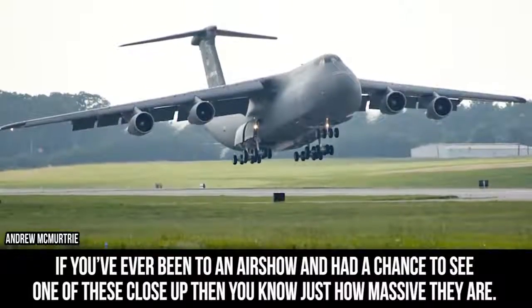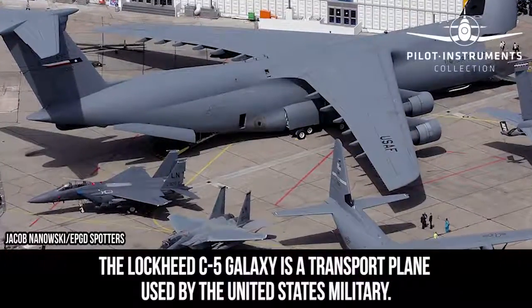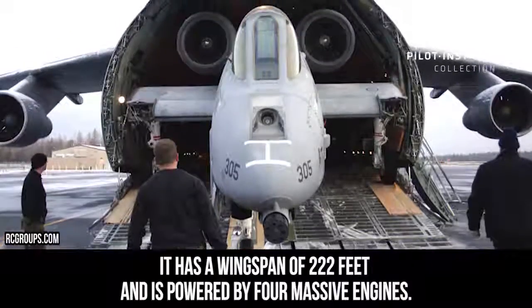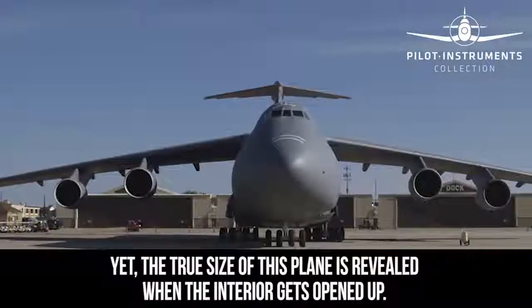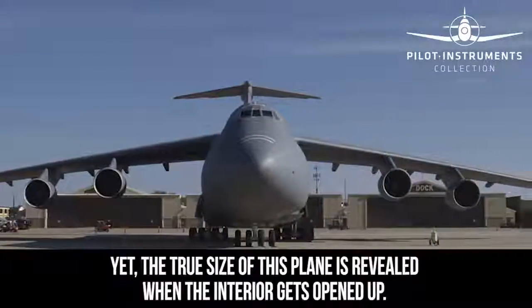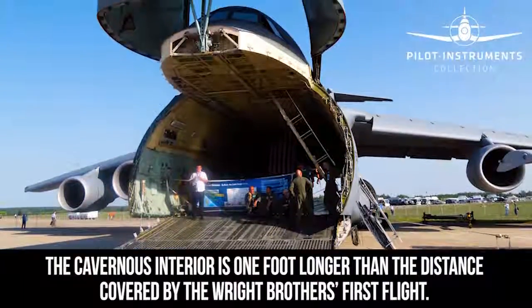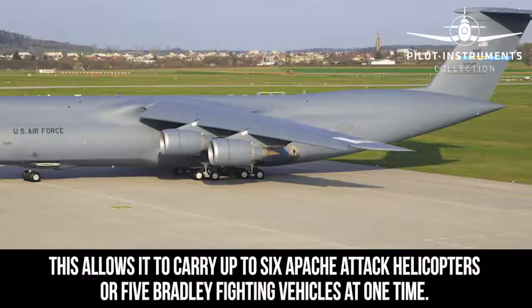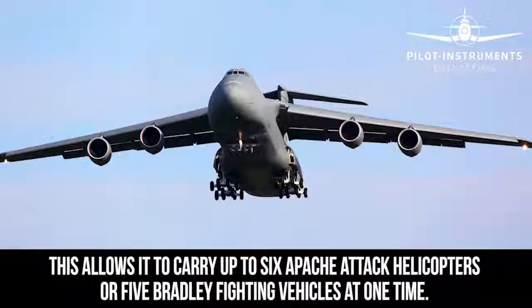Lockheed C-5 Galaxy. If you've ever been to an air show and had a chance to see one of these close up, then you know just how massive they are. The Lockheed C-5 Galaxy is a transport plane used by the United States military. It has a wingspan of 222 feet and it's powered by 4 massive engines. Yet the true size of the plane is revealed when the interior gets opened up. The cavernous interior is 1 foot longer than the distance covered by the Wright brothers' first flight. This allows it to carry up to 6 Apache attack helicopters or 5 Bradley fighting vehicles at one time.